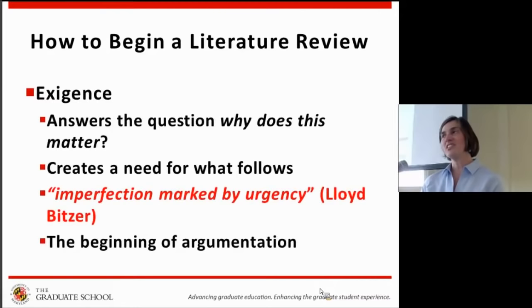So exigence, if that's not a term that's familiar, exigence is a concept that explains why this matters and why it matters now, right? It's kind of a sense of creating a need for what follows, right? Something being exigent, you've created a sense that it's important at a particular time. Lloyd Bitzer is another 20th century rhetorician who said that exigence, we could explain by, it's an imperfection marked by an urgency, right? So it's a gap that needs to be filled.